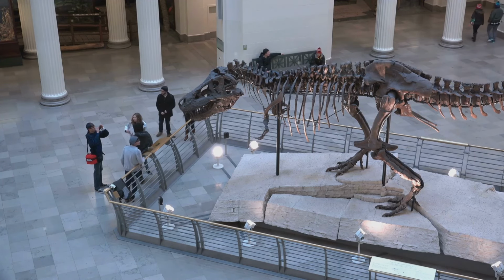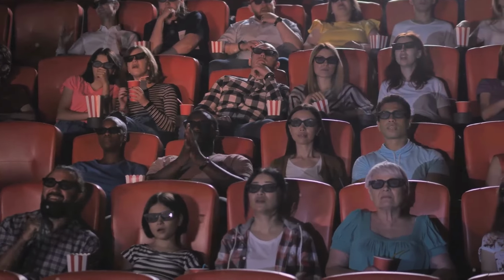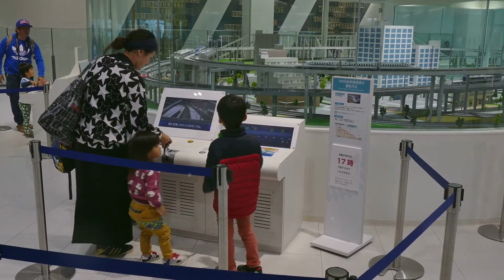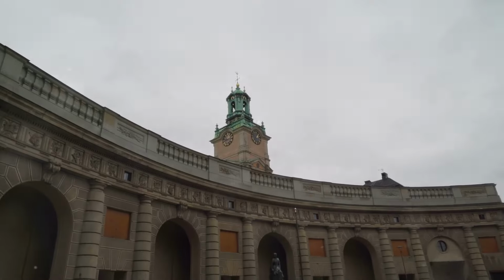Highlights include dinosaur fossils and Nordic wildlife exhibits. You can also enjoy nature documentaries at the Cosmonova IMAX theatre and hands-on exhibits that are perfect for kids. This museum offers a family-friendly experience with interactive and educational exhibits.